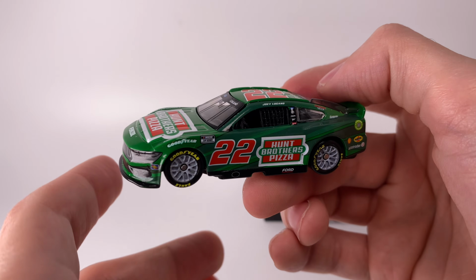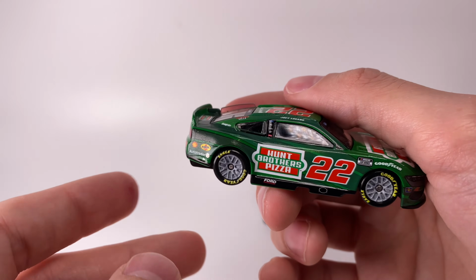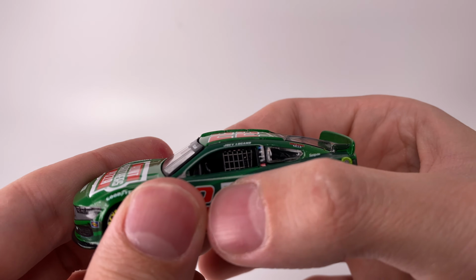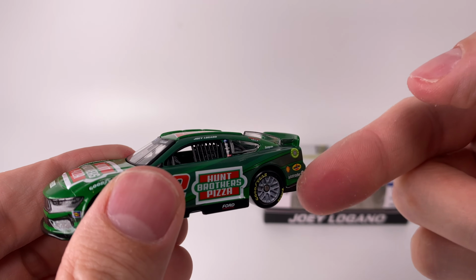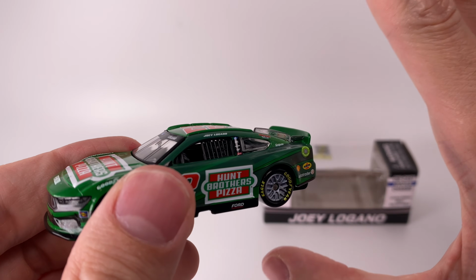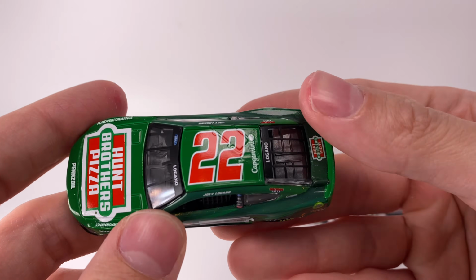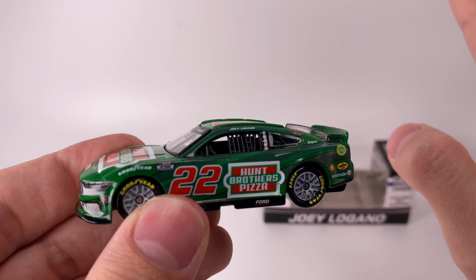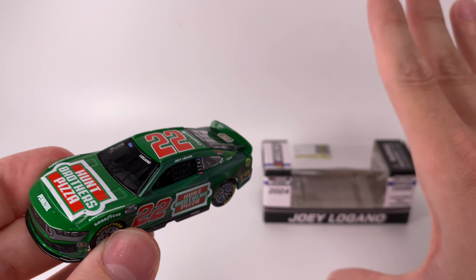And obviously being on the new Ford mold looks a lot better. But I still wish they would have done something with the side panels here. Like, they could have taken the whole side panel and done the Hunt Brothers logo. They could have done something. I don't understand why they just put the logo there and nothing on the quarter panels. That's just my honest 2 cents on that.